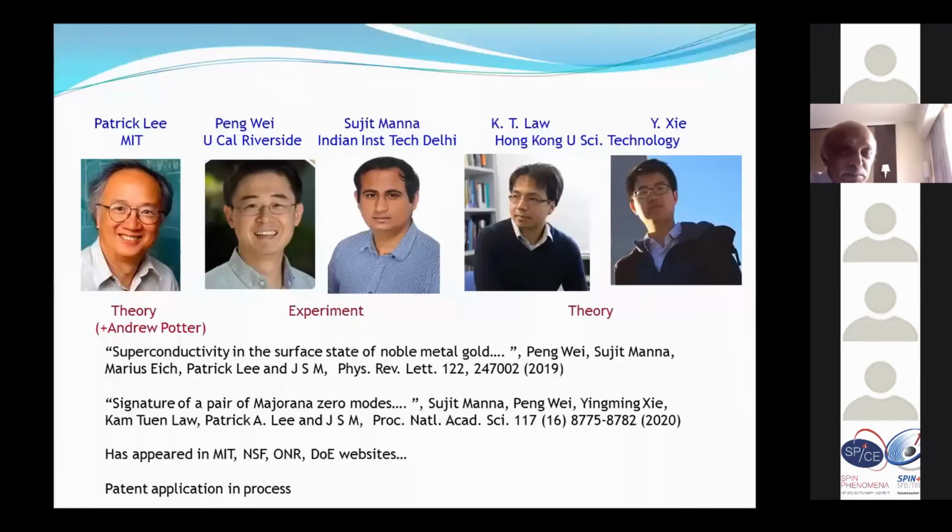Here are the people who have been instrumental in getting this working. It started with the theory of Patrick Lee and Andrew Potter, MIT. They came up with this idea and had the theory papers. They approached us and then the experiment was done by us. It started with Peng Wei, who was with me for almost 5 years as a postdoc. Later on, Sujit Manna joined, and he was also instrumental in STM-based studies in this particular project.